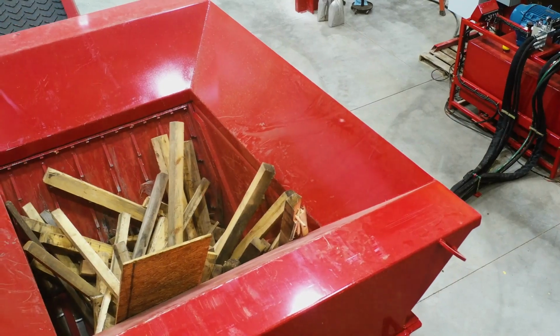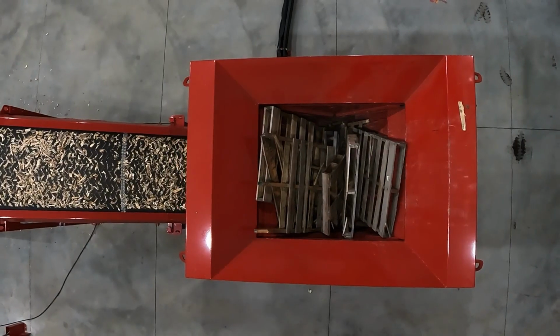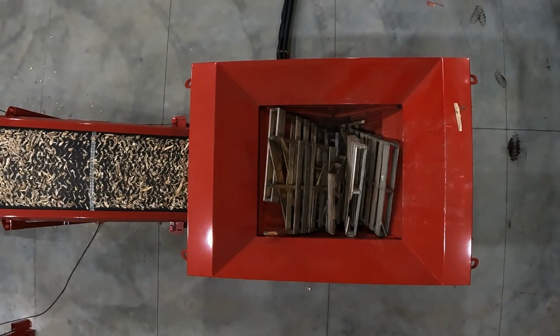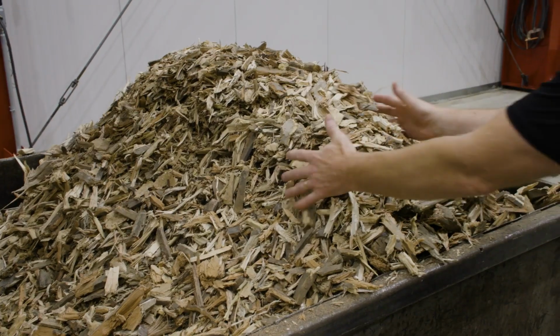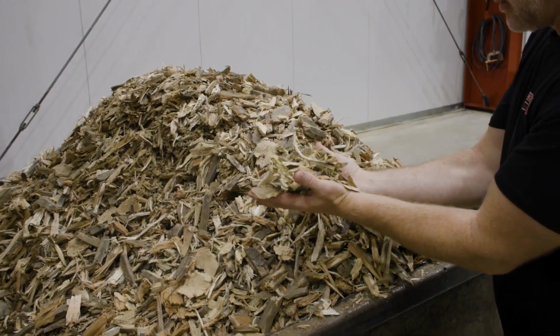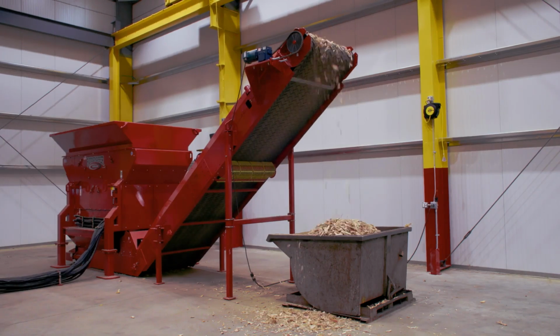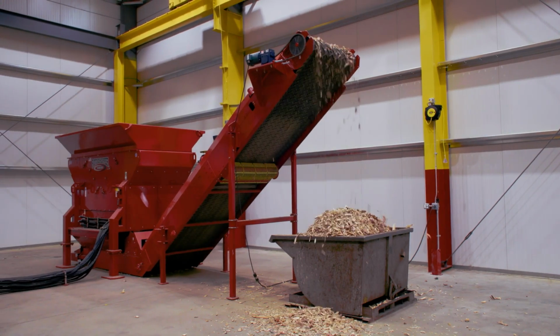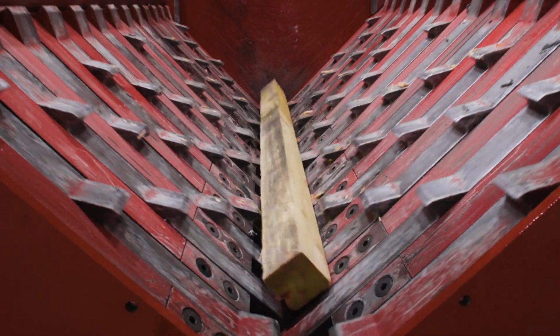And here's the game changer. Sarlac doesn't just save you money, it helps you make money. By recycling materials that would typically go in the dumpster, Sarlac unlocks new revenue streams, turning what was once waste into profit. With an impressively low noise level and reduced airborne dust, Sarlac enhances workplace safety and comfort, making it the ideal choice for a variety of work environments.